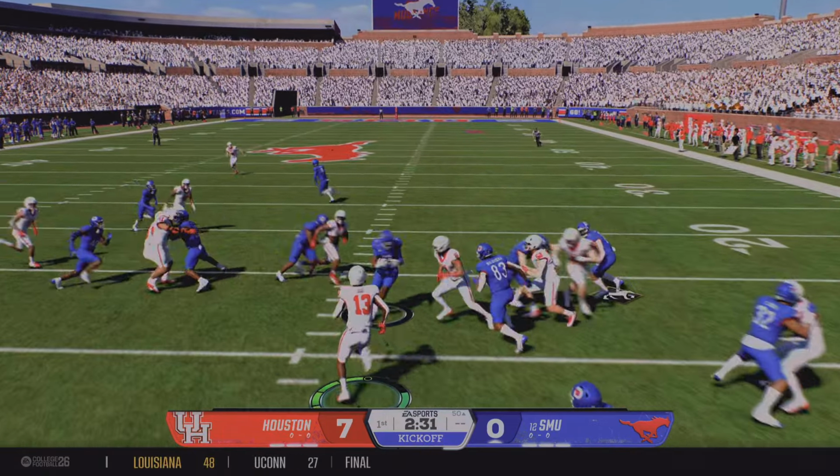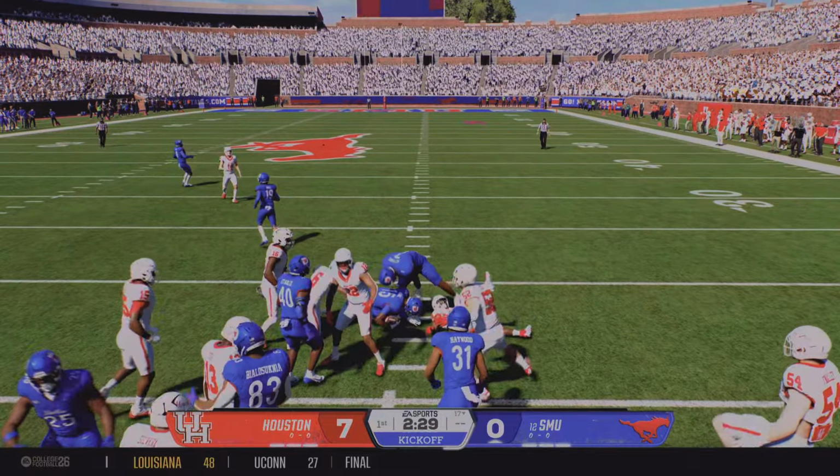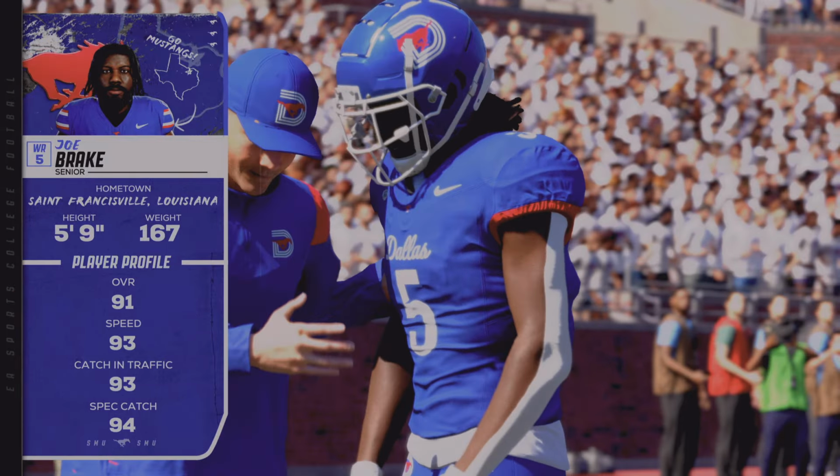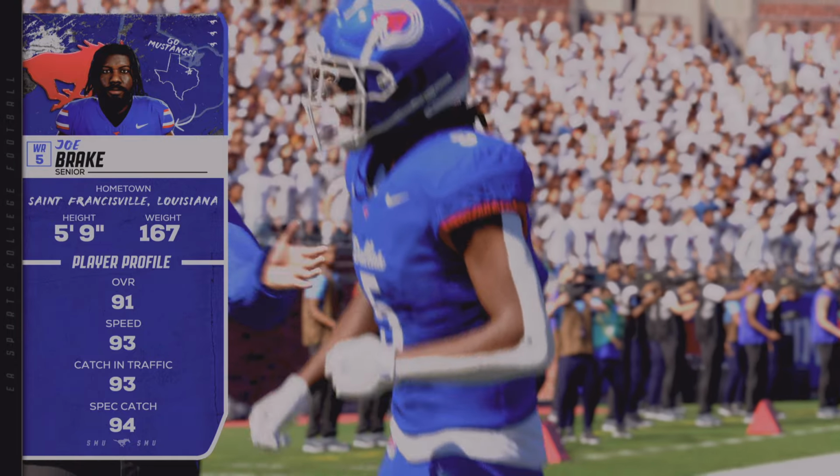Fields it inside the 5-yard line. Will be tackled at the 17. Strong job by the coverage team. The SMU Mustangs offense gets their first crack now.